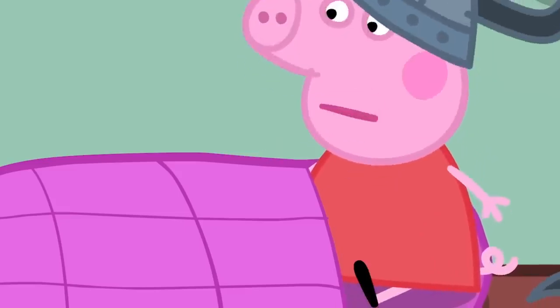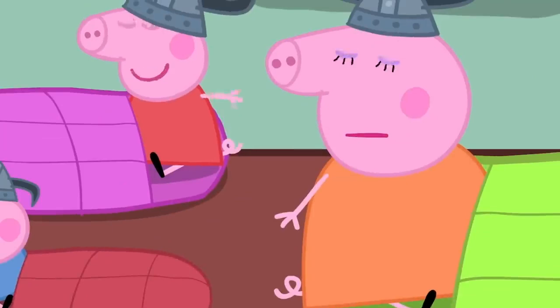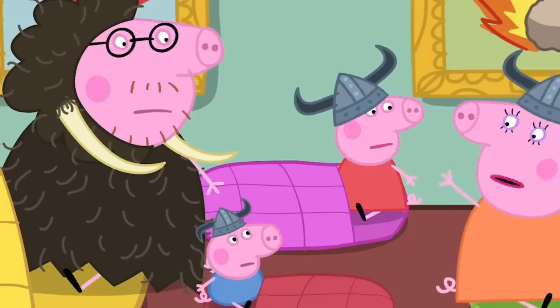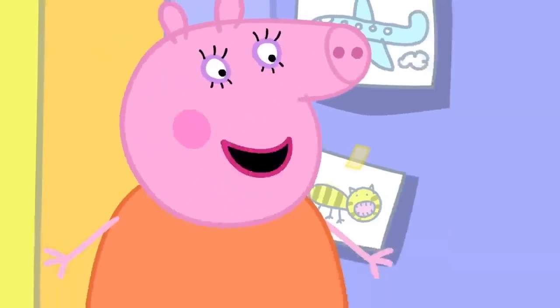What's going on? That's not a Viking. That's Peppa. Oh dear. It looks like we didn't just sleep over at the museum, but we overslept. Time to get ready for playgroup, Peppa.